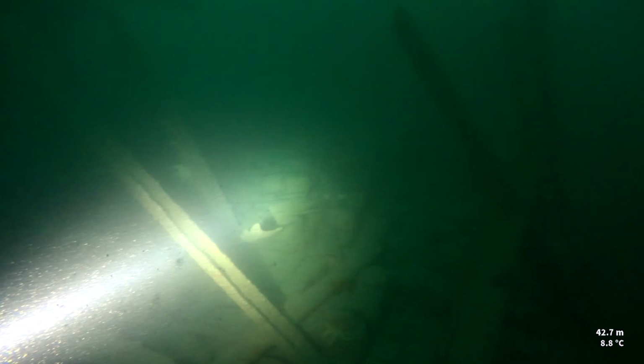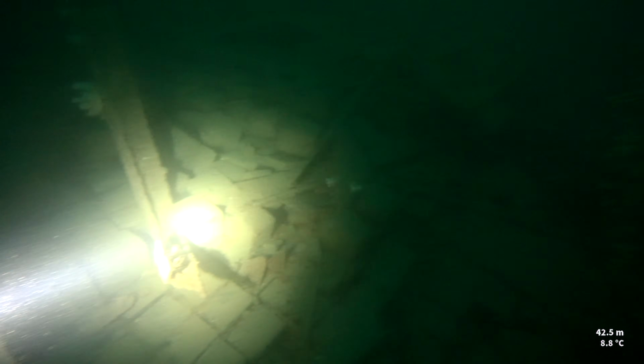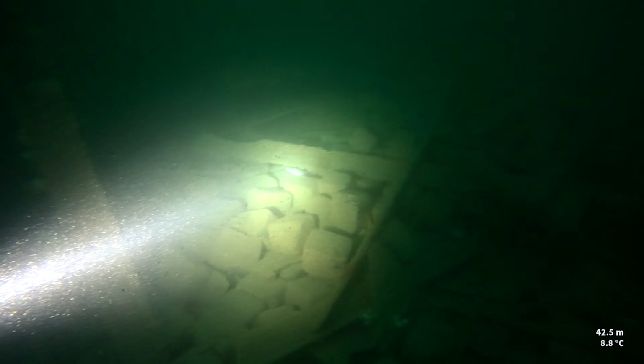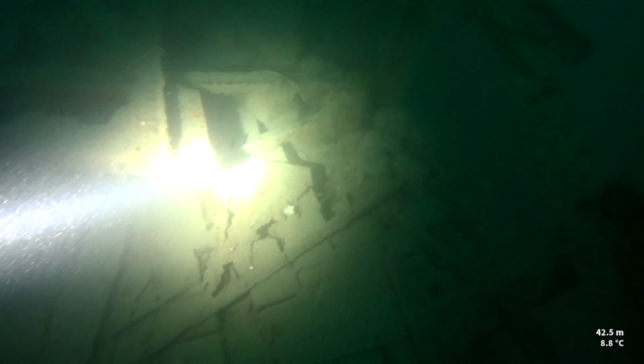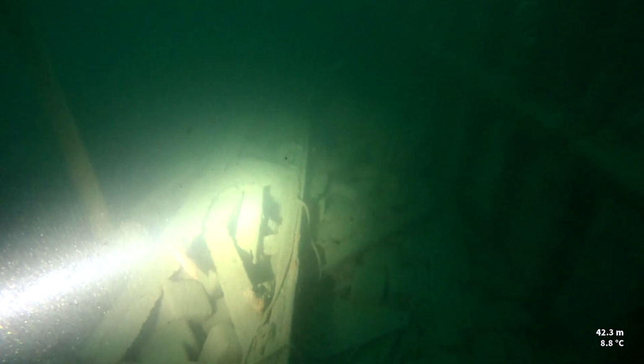And yeah, as I say, the coal blocks provide the wreck with a level of strength that most of the other wrecks in the area don't have. And that means that it's able to survive. And that's why the Scala is so intact. In this depth range, 40 to 50 meters, I cannot think of a wreck out of Plymouth that is as intact as the Scala. And it's why it's actually dived quite a lot, and it's why it's on lots of people's must-do list.